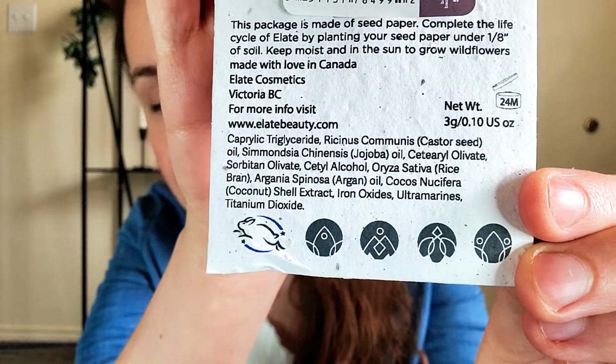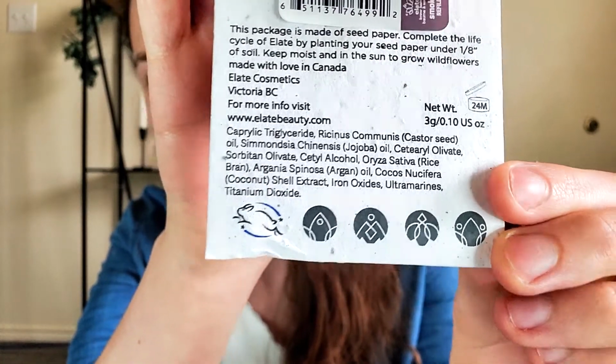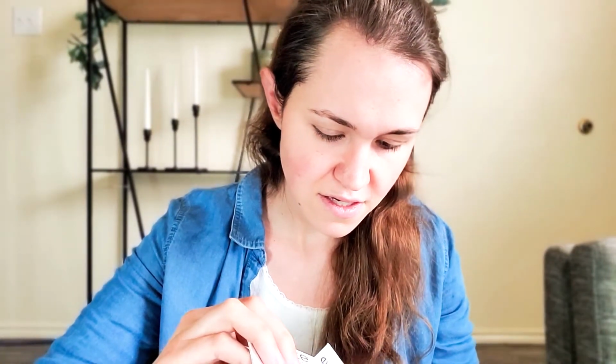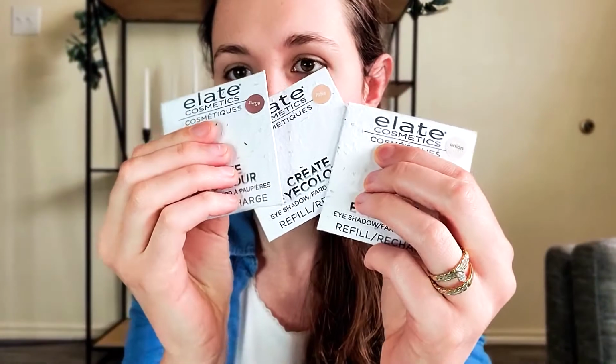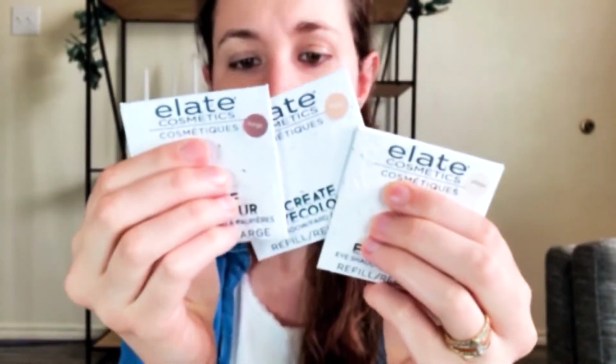Now, if you compare this to regular makeup, this is a lot healthier for your skin. They're also vegan and cruelty free, so if that's important to you, this is a good company to support. I got 3 different natural looking shades of eyeshadow, which all come in those little metal tins.